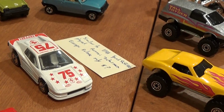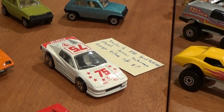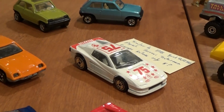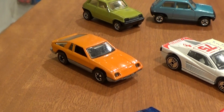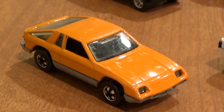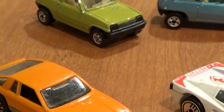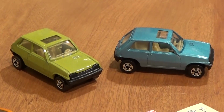Very similar to the Speed Shift 500 playset, and this one loose, only released in Europe. Same true for this Omni 024 in orange enamel, released in France. These are just some extras I had in my collection. These two have a big place in my heart, though.